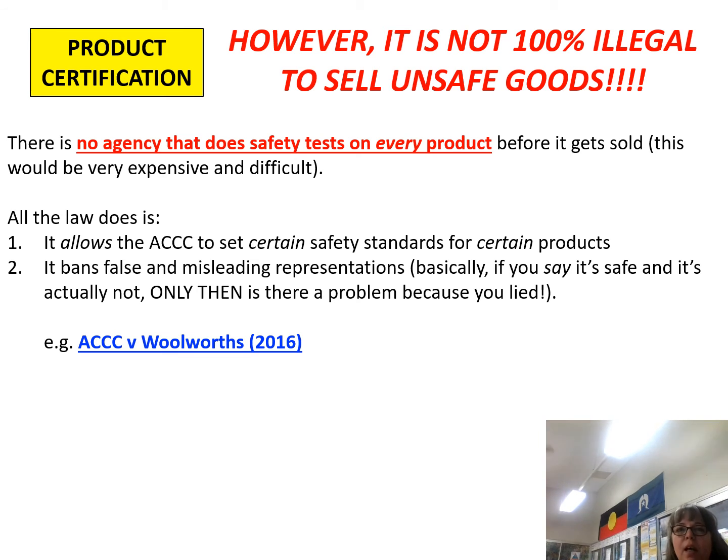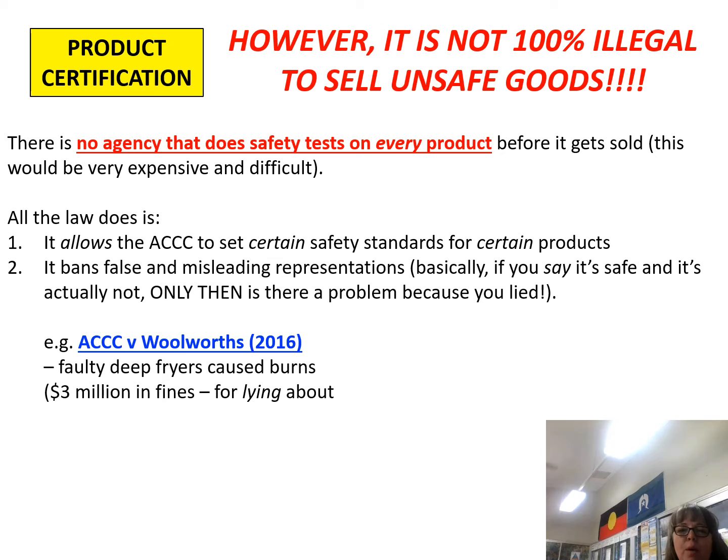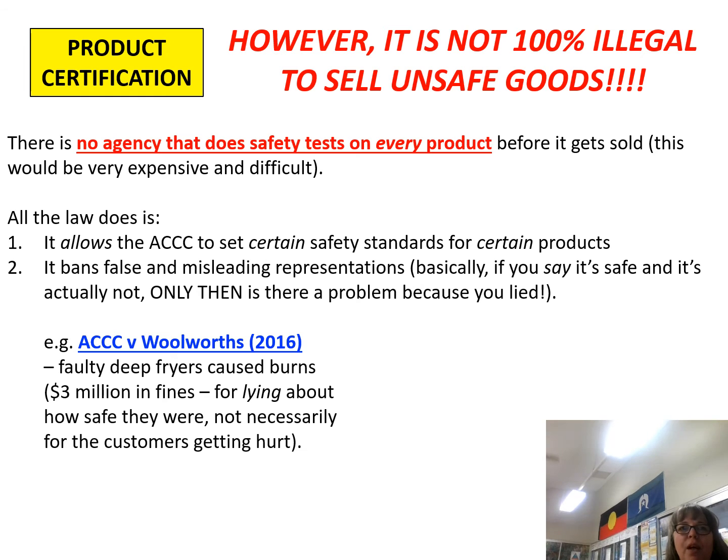Example, ACCC and Woolworths. Woolworths was selling faulty deep fryers that were causing burns. They paid $3 million in fines for lying about how safe they were, not necessarily just paying the fines because the customers were getting hurt.